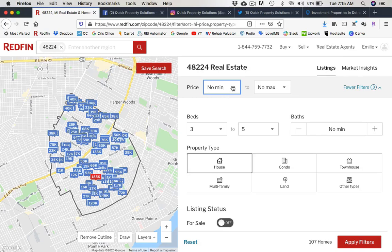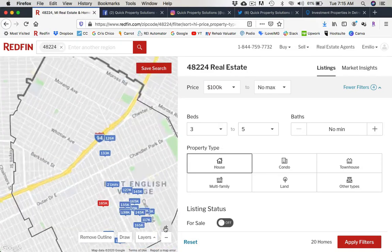It looks like it's a pretty active market, and it is. Because the cool thing is a lot of these are cash sales. So what they're doing is they're buying it cash and they're rehabbing it. And what we could do is we could zoom in.